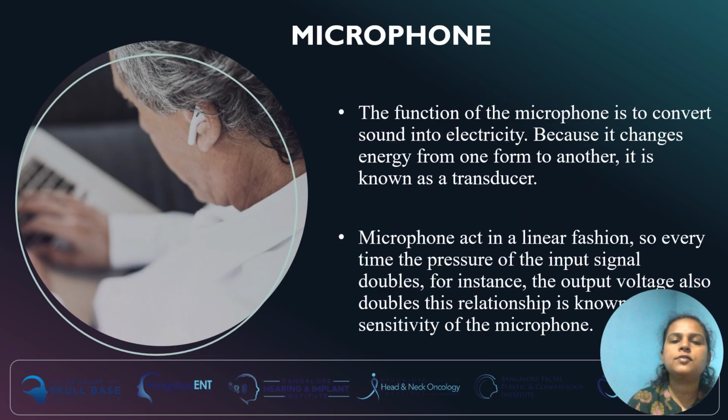So one of the important components in the hearing aid is the microphone, which picks up the sounds from the outside. It picks up the acoustic signal, converts the sounds to an electric signal, and sends it to the amplifier. Because it changes energy from one form to another, it is also known as a transducer.